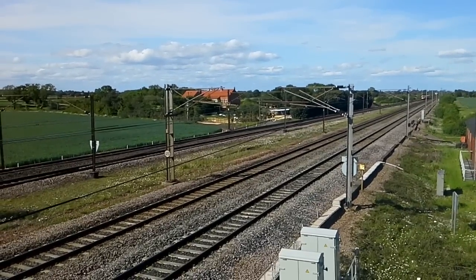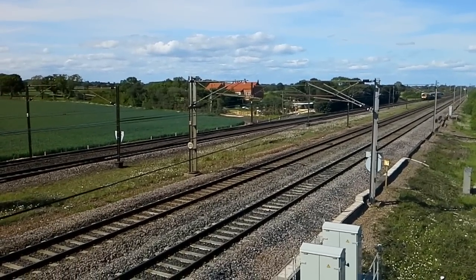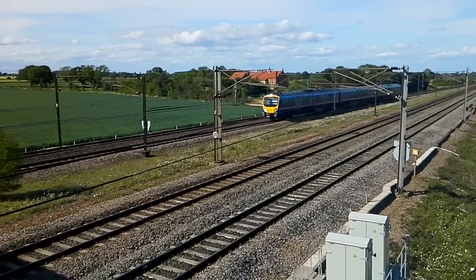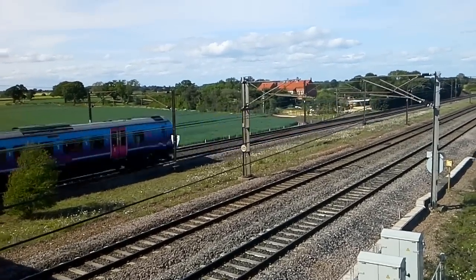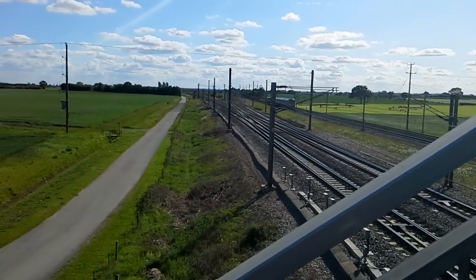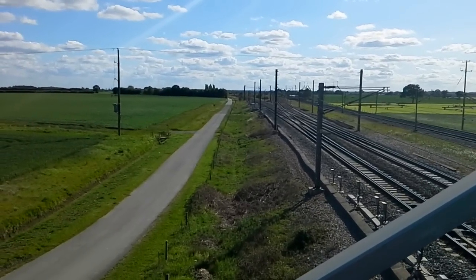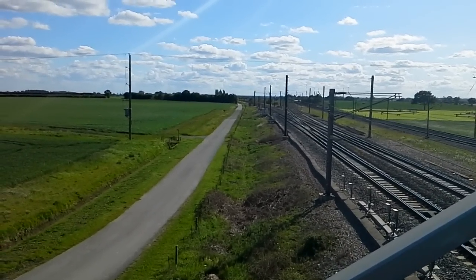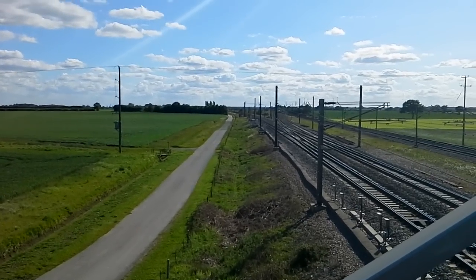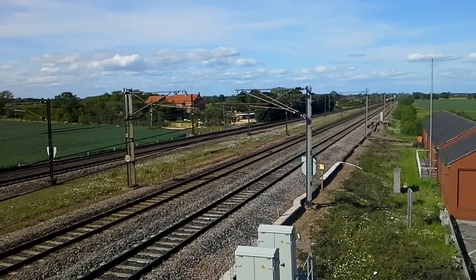And the next service to turn up is another First TransPennine Express service. It's 185121 off to Liverpool Lime Street. And the next service to pass by is going to be a Cross Country Super Voyager.